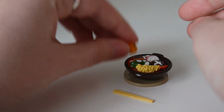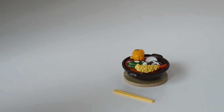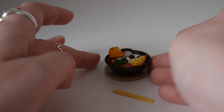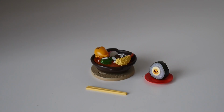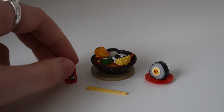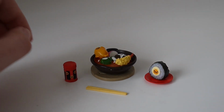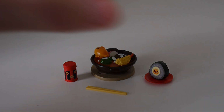And my cat meowing in the background. One of my cats. And then a cute Gudetama onigiri and a little sauce bottle. Extremely cute.